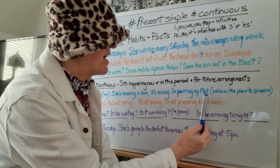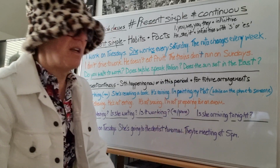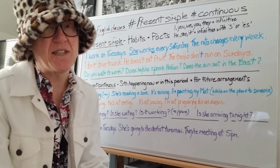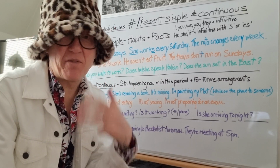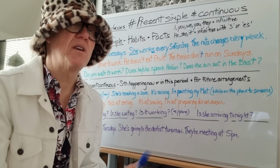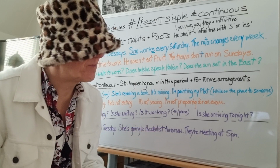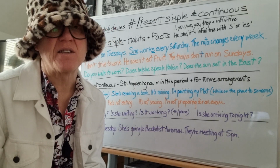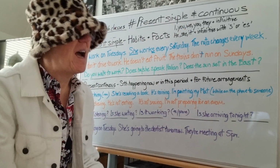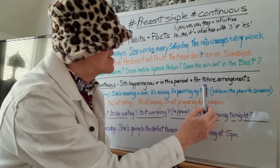I'm painting my flat. Now this is an example of something in this period. For example, I start painting my flat on Friday. On Saturday, I speak to a friend on the phone, and they say, what are you doing right now, like in your life? How's it going? What are you up to? I'm painting my flat. Not right now. I'm not painting the flat and talking on the phone. I'm relaxing. I'm doing something else. But I'm painting my flat because it's unfinished.